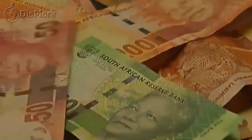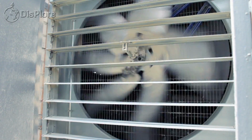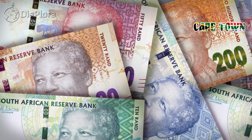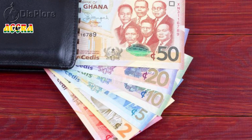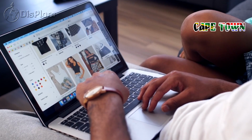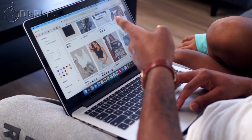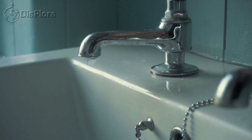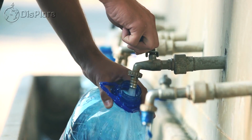And on average monthly cost of basic utilities of both cities. That is the monthly cost of electricity, heating, cooling, water, and garbage for an 85 square meter apartment. In Cape Town it is $105.53, while in Accra it is $52.89. And the average monthly price of internet in Cape Town is $105.53, while in Accra it is $49.96.